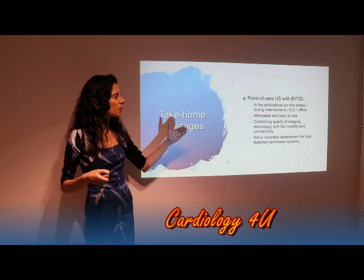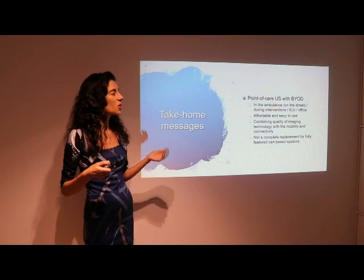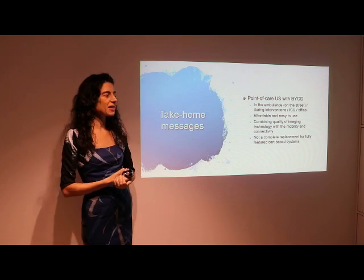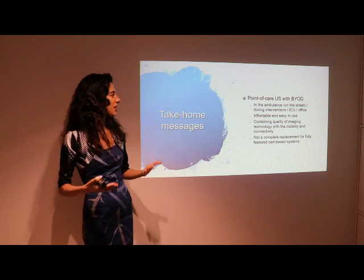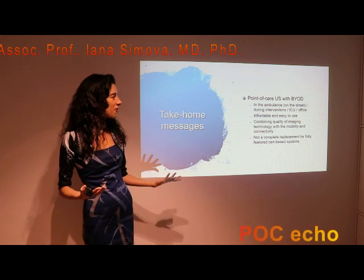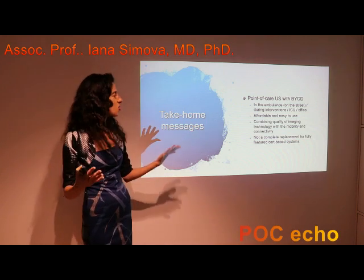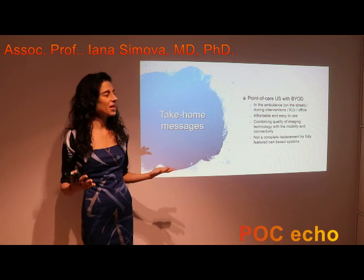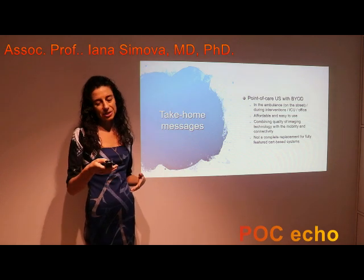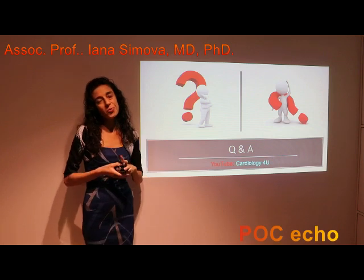And at the end, we talked about the point of care ultrasound with BYOD, bring your own device, which could be done in the ambulance, even on the street, during interventions in the ICU, or even in the office. It is affordable and easy to use. It combines quality of imaging technology with the mobility and connectivity with everyone you want. But you should remember that it's not a complete replacement for the fully cart-based system. So this was a short overview of point of care ultrasound.